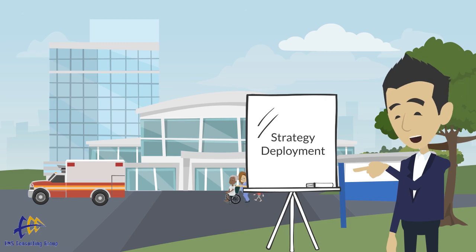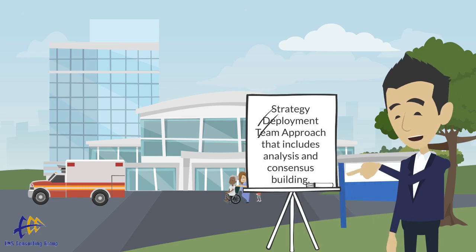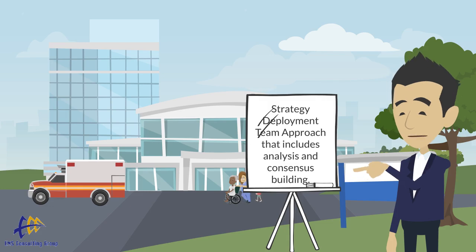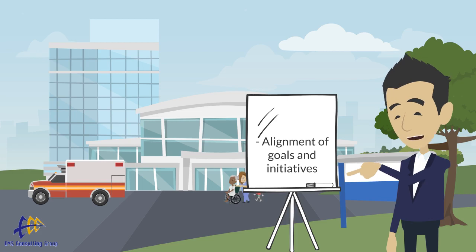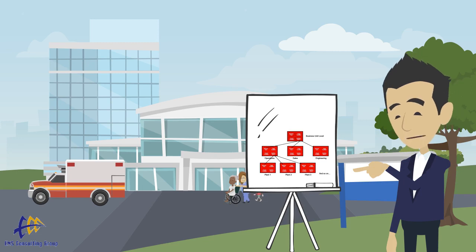Today, we'll be talking about a methodology known as strategy deployment, or Hoshin Kanri. Strategy deployment is the method by which a leadership team can work together to get everyone in the organization working toward the major goals through analysis and consensus building. It is designed to ensure that people are working on the right things while continuously improving. After a series of strategic planning sessions, including analysis, each department and level within the organization will be aligned in terms of goals and initiatives.